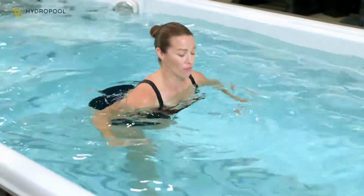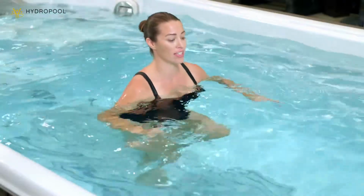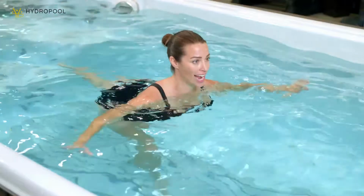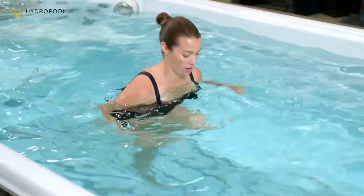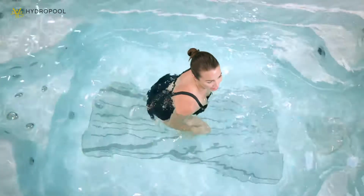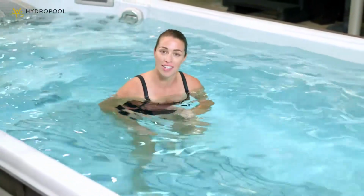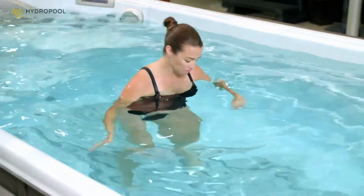Good, rocking front to back. Still trying to maintain that balance and the stability in the core. Last 2. And 1. We have exhausted that left side. Okay, we're gonna go through all 3 of those movements now on the right side.